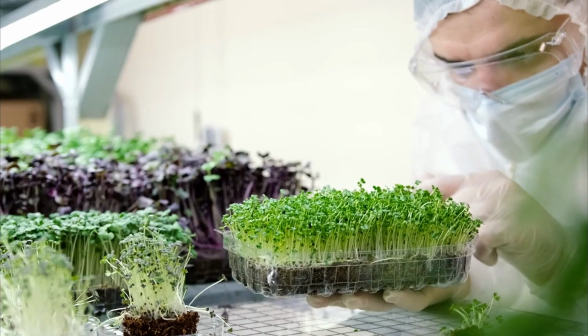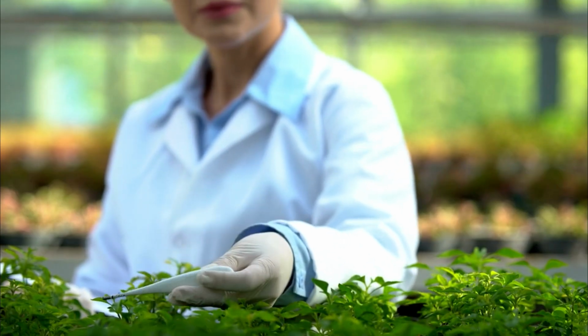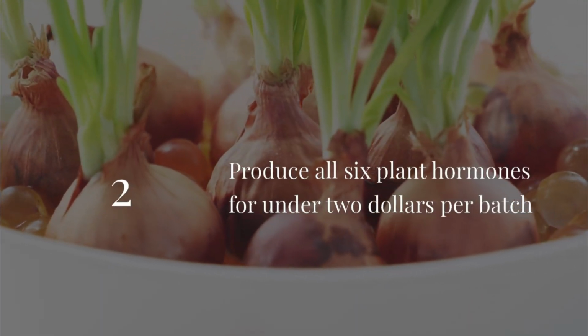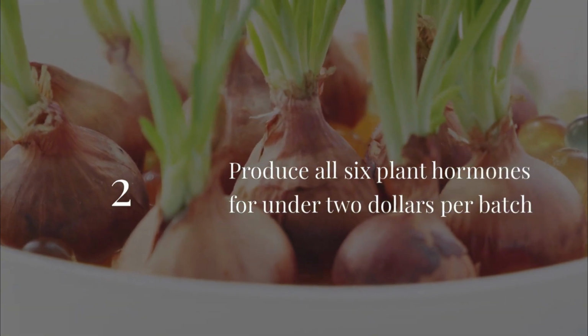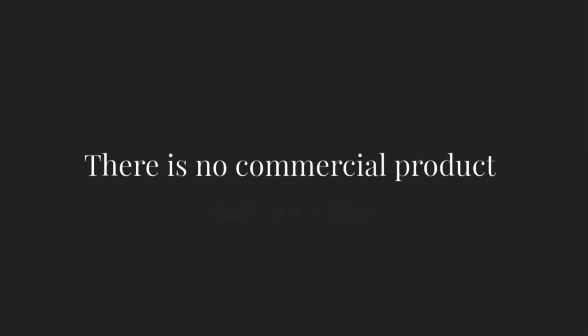The USDA spent decades and considerable resources figuring out what they were. The soil bacteria in every healthy forest had been producing them for hundreds of millions of years. When you brew this bucket correctly, you produce all 6 classes of plant hormones simultaneously in a living, biologically active form for under $2 per batch. There is no commercial product that does this.